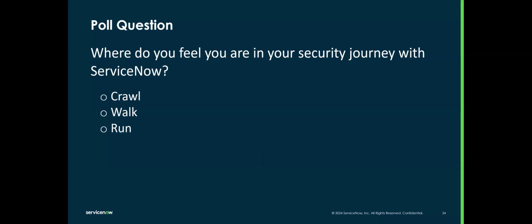So that wraps up our discussion around the security journey. And we have another poll question for you now to see where our audience feels they currently are on that journey. Okay, thank you for answering. We've got 67% feel they're in crawl and 33% in walk, none in run. So hopefully this is the right level of information that you need to progress your way through this journey.